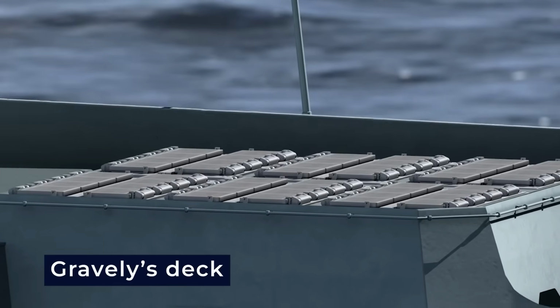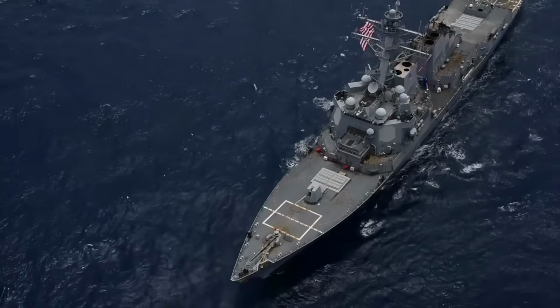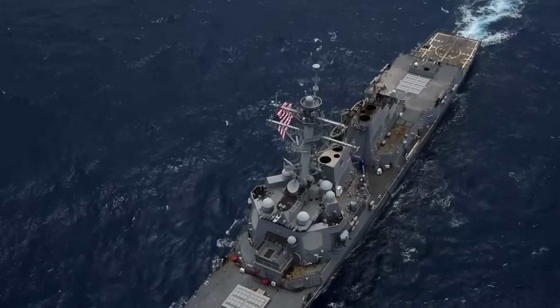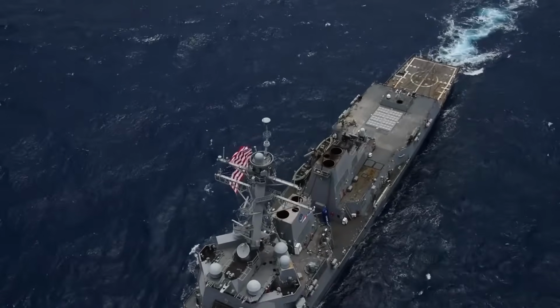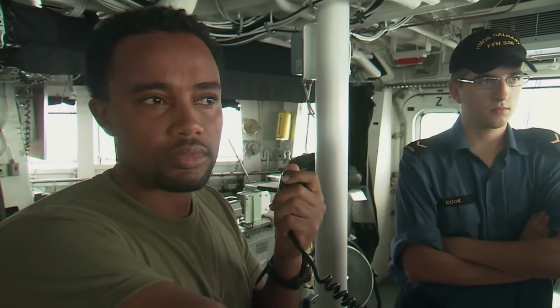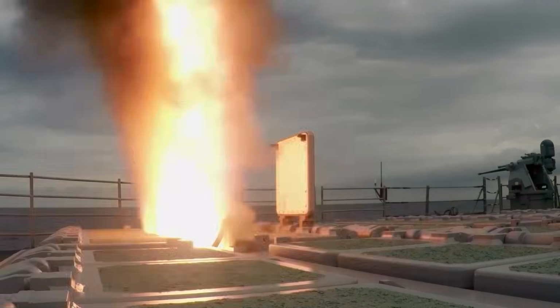On the Gravely's deck, the SM-2 missiles stood primed in their canisters, sleek tubes bristling like giant arrows. The deck crew moved in near-silent precision, their steel-toed boots echoing against the hull. No chatter, just breath and the click of safety pins. When the Aegis gave the green light, hatches swung open and the SM-2s launched in a rapid volley, smoke trails arcing over the darkening sea.